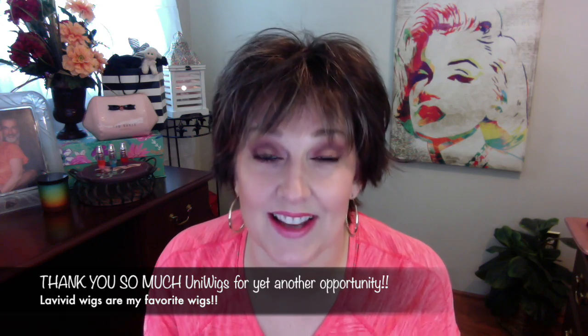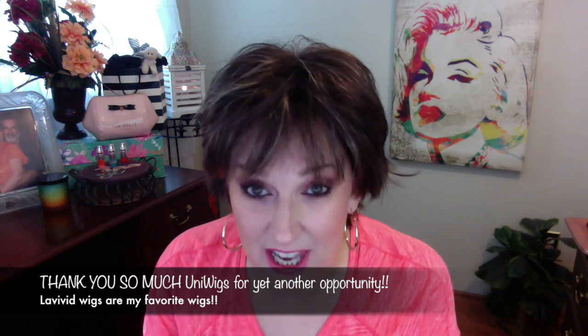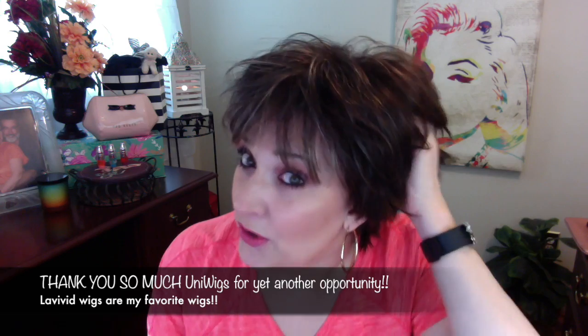I got my hair cut off. Look at it. And when Shy Guy came home, he didn't get upset. He just said, well, that's cute and sassy. Really? Okay, you got me. I didn't cut off my hair. This is another wig from uniwigs.com from the LAVIVID collection. I never knew that a short wig could be so easy. I mean, it's so much easier than a long wig, really.